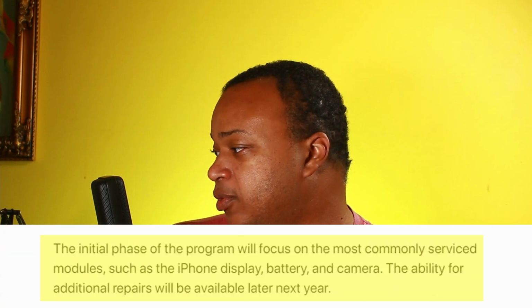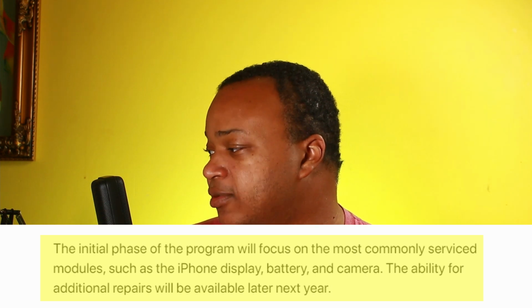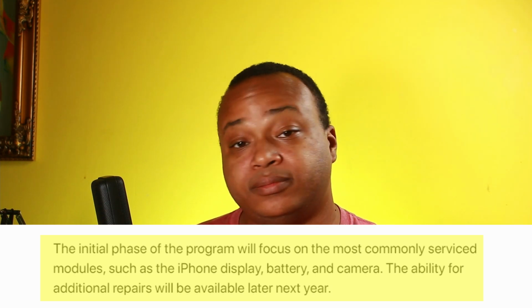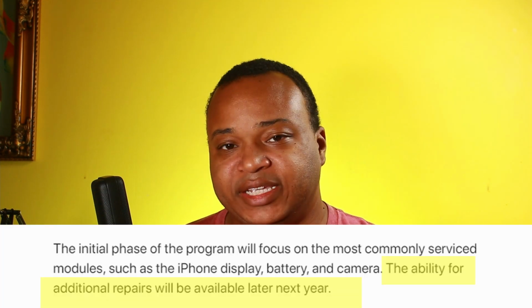If you look at the announcement that Apple made a couple days ago, it says the initial phase of the program will focus on the most commonly serviced modules, such as iPhone display, battery, and camera. Now that is true. When I had my own repair shop, those were the three most popular repairs. It also says the ability for additional repairs will be available later next year. What does that mean? Are you going to get buttons, right? Are you going to get boards? Can you get board components? Are they going to release schematics for those board components?